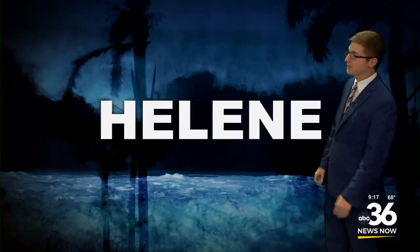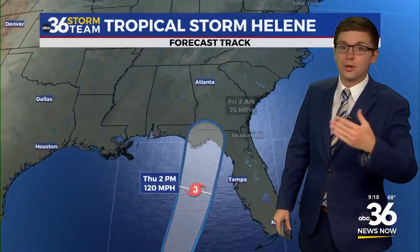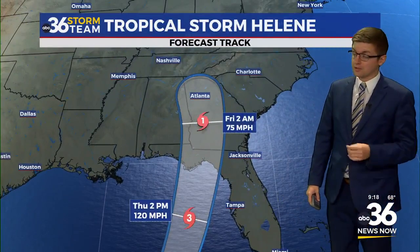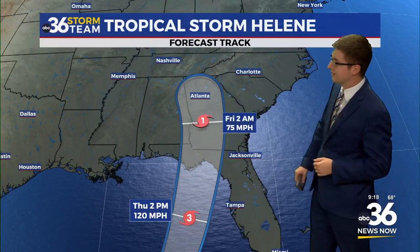The next advisory comes out at 11 o'clock, and it's likely going to be a Category 1 hurricane by then, strengthening as it moves through the Gulf of Mexico very quickly. It's going to make landfall tomorrow evening. That is how fast this thing is going to move.